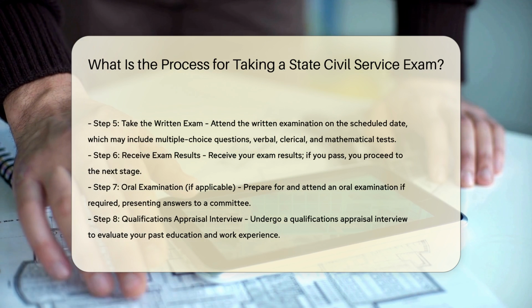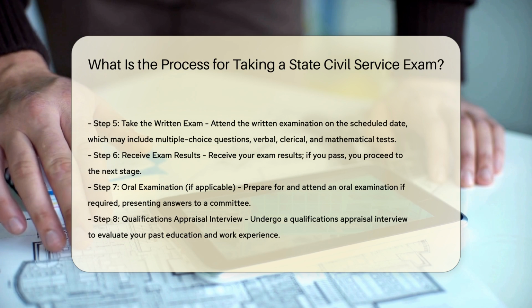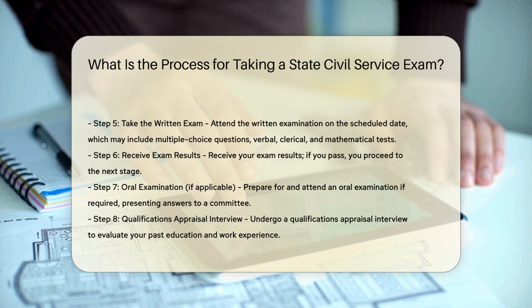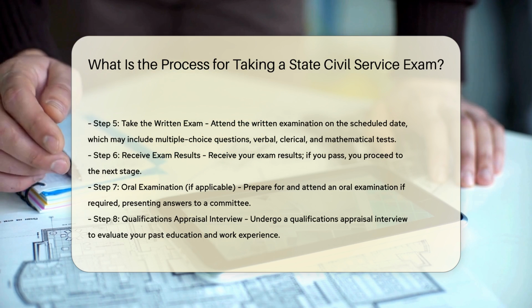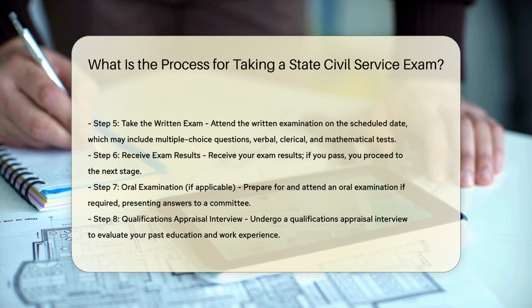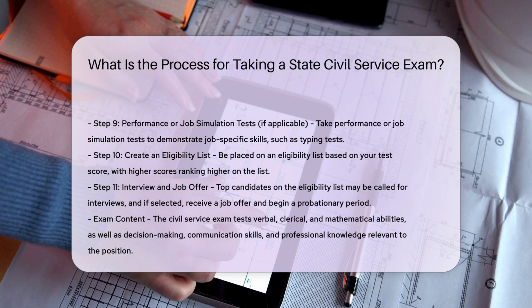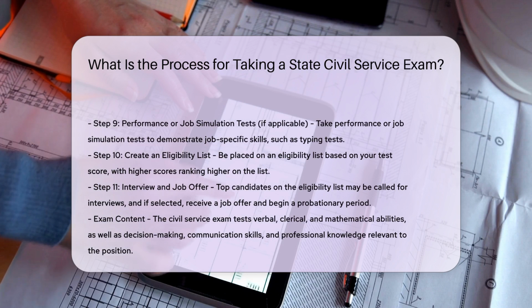Step 5. Take the written exam. Attend the written examination on the scheduled date. The exam format varies but often includes multiple choice questions, verbal, clerical, and mathematical tests. Step 6. Receive exam results. After taking the written exam, you will receive your results. If you pass, you will proceed to the next stage.